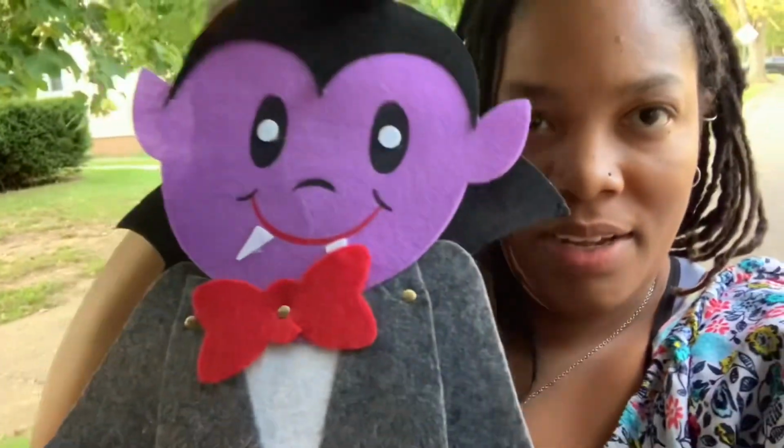It's getting darker already. So I got some good items and I got some Halloween decorations. So I got this little, what is it called? A garland, with little skeletons on it. That's cute. And I got this vampire to hang up.